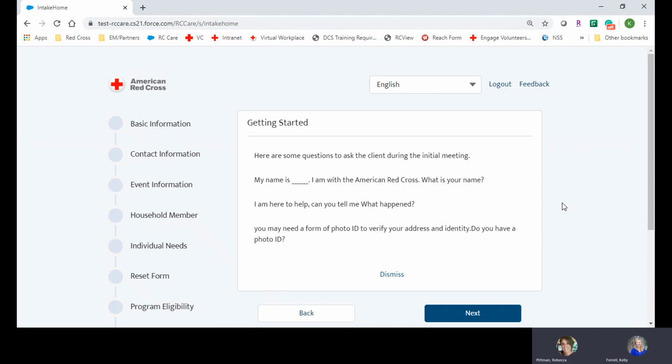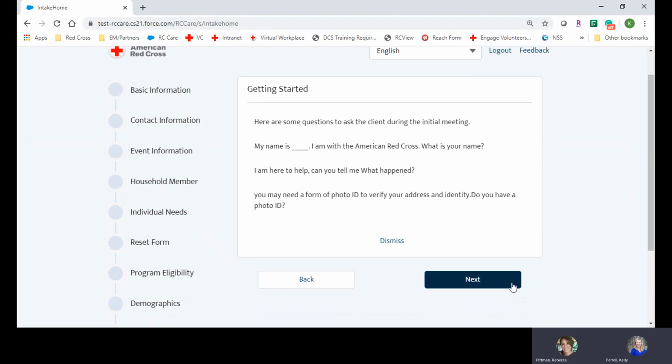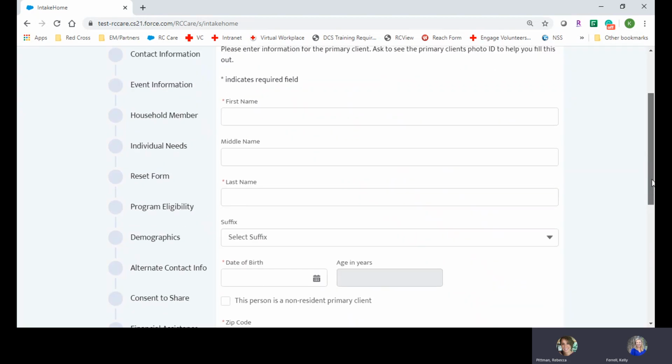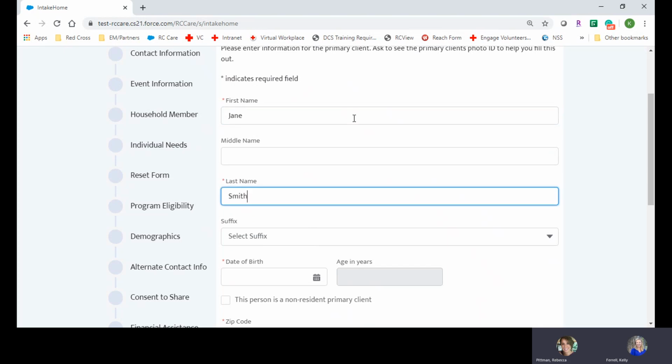And I'm going to pretend that I'm interviewing Miss Smith today. Miss Smith, I'm so sorry to hear that you've had a home fire. My name is Kelly Farrell. I'm with the American Red Cross, and I'm here to help you today. Just to let you know, a little bit further in this process, we may need a form of photo ID that verifies your identity, and you may need something to tie you to your address. Do you happen to have a photo ID with you today? I do. Great. Thanks. All right, and I know that Miss Smith's name is Jane Smith. Miss Smith, can you confirm the spelling of your name for me? Yes, ma'am, that's right. Okay, great.